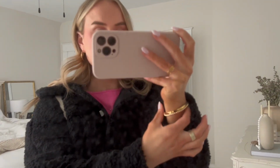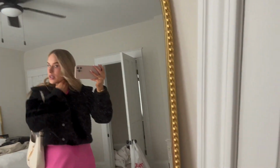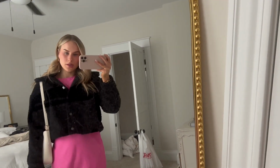Necklace is Orate, ring Orate, other rings Orate, and then bracelets. I have one from Maple and Jay, and then another one's just a little cuff. I don't know where I got it. I got it for Christmas from one of my friends. So this is the fit. I wanted to wear a different jacket, but the black is fine.